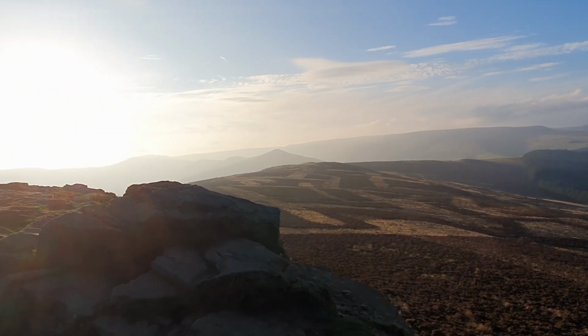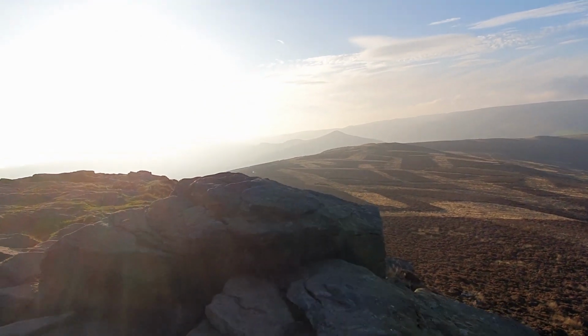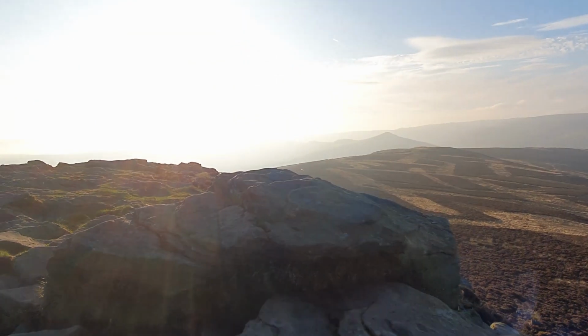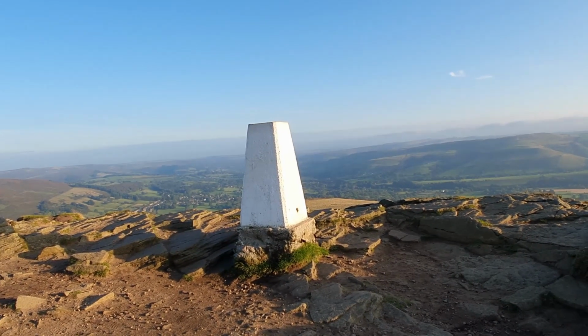And I mean, it's incredibly misty. I'm going to be walking into that on the way back down. But you can just see the top here of Lose Hill. And I'm at the top of Win Hill.